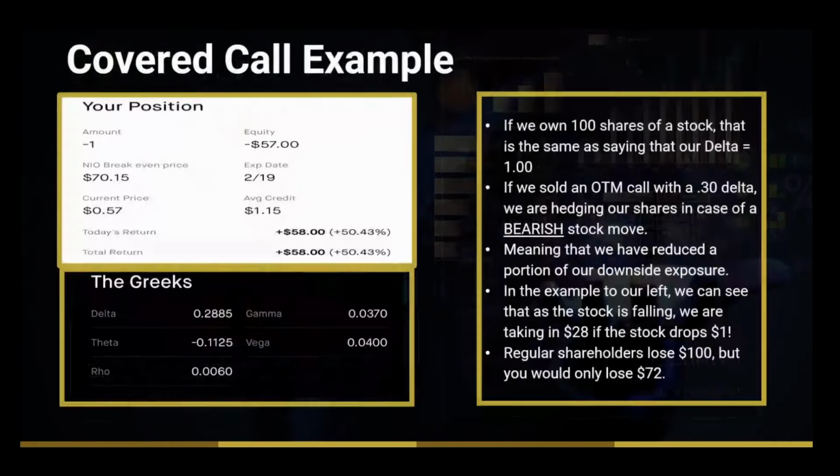So let's continue with an example here and keep this going. If we own 100 shares of a stock, that is the same as saying that our delta is equal to 1. I hope that makes sense, right? If you have 100 shares of stock, the stock goes up $1, you make $100. Is that not the same thing as having a delta of 1 or 100? Stock goes up $1, you make $100. It's the same thing, right? So let's keep that in mind for this example here. So if we sold an out of the money call with a 0.3 or a 30 delta, we're hedging our shares in case of a bearish stock move, right?